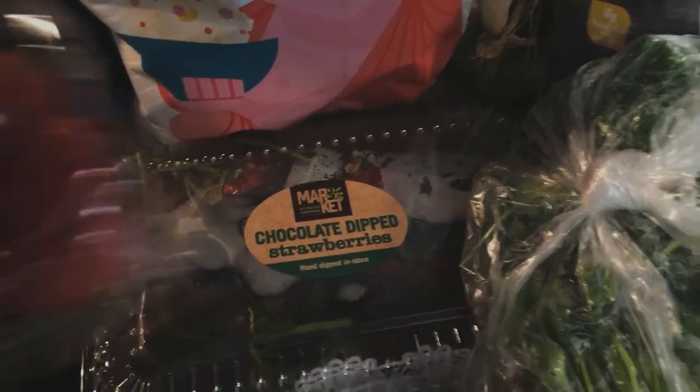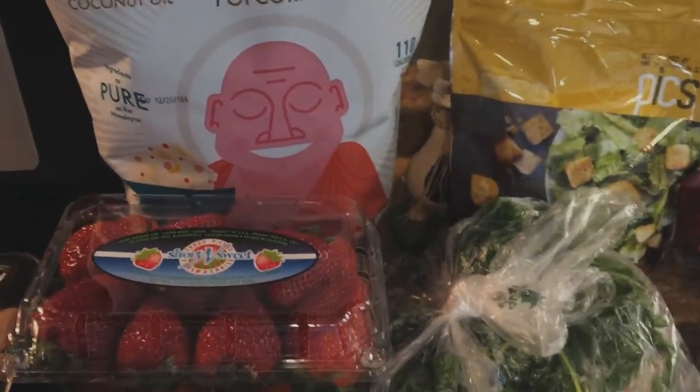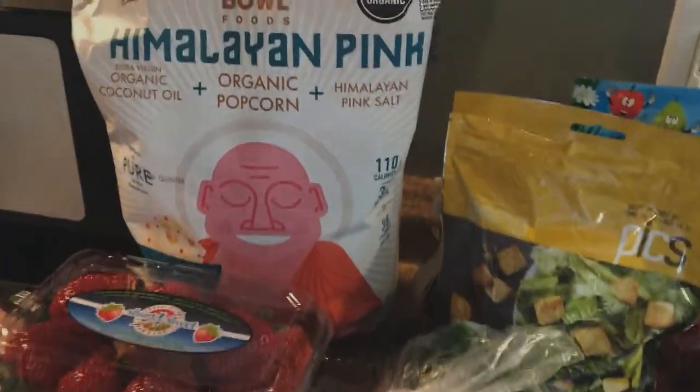And those were $9.99. And my dog, like always in the background, he is crying because he wants to go play with the kids outside.